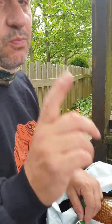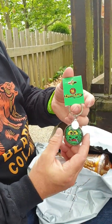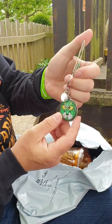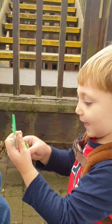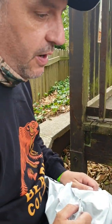Oh, sorry, there is one more thing hidden in the corner of the bag, and it's a Dragon's Fury keyring. I have it. So yeah, all in all, not a bad haul. That goes with your Gruffalo bag.